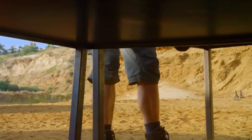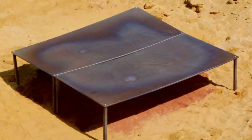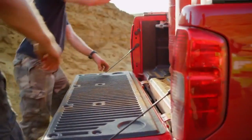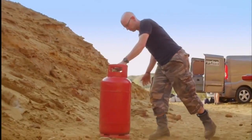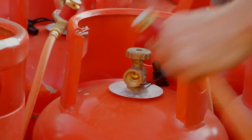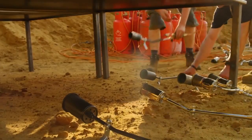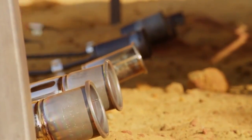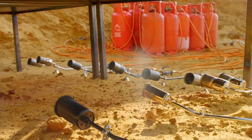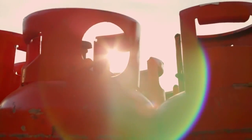These tables are going to be our hot ground. Because they're dark in color, they should soak up lots of heat from the hot sun. And to make sure they get hot enough, we're going to give the sun a little help. With 14 gas canisters, all connected up to 18 high-power burners. We reckon with these we can get our table up to 200 degrees C, maybe even higher. And I'm hoping that's enough to show you what hot land does to our weather.